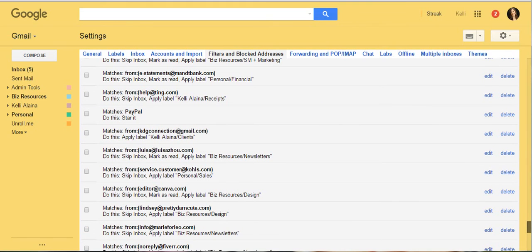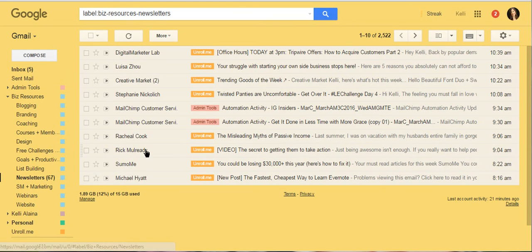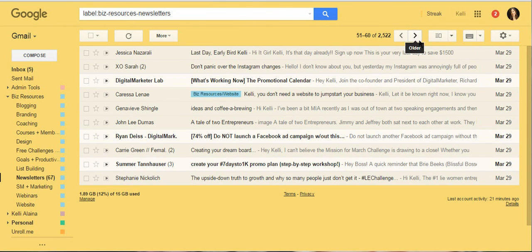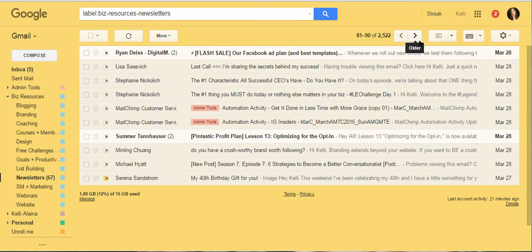Some of them I have getting marked as read, so I don't even see them unless I'm searching through a category. And some of them I leave unread. So when we come back over to Biz Resources, you can see that it's bold, and that's because I have some things that are unread, because there are certain newsletters that I like to have jump out when I search through here. So I leave them marked as unread so that when I'm looking through, my eyes are caught by the ones that I really do want to make sure that I see.